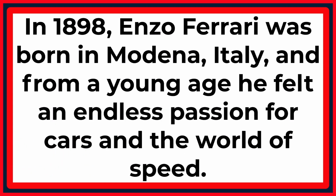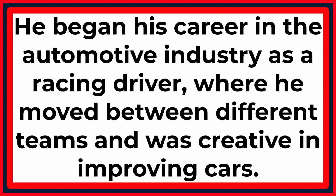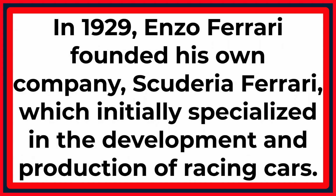In 1898, Enzo Ferrari was born in Modena, Italy, and from a young age he felt an endless passion for cars and the world of speed. He began his career in the automotive industry as a racing driver, where he moved between different teams and was creative in improving cars.